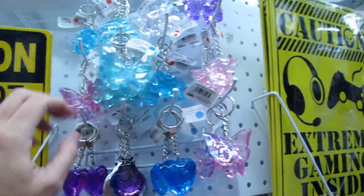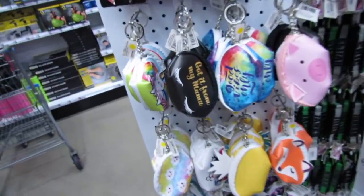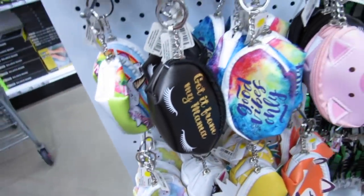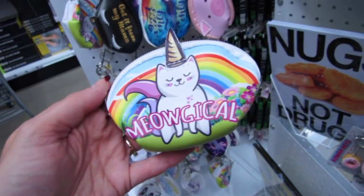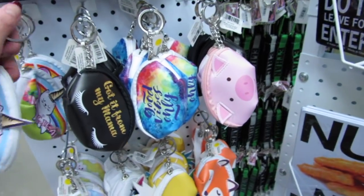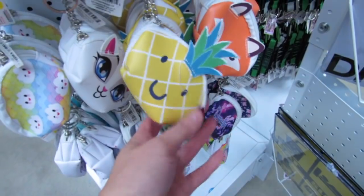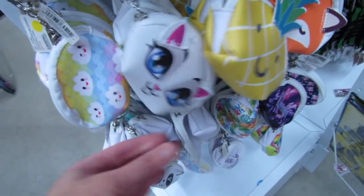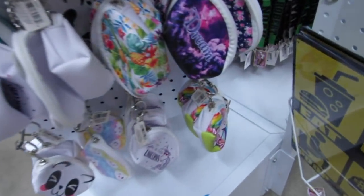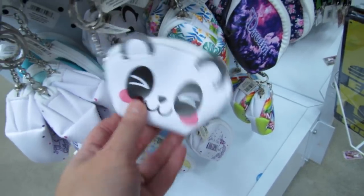Aw. Look at these. They have even more, and these are all either $2 or $3. They also have these cute little pouches, meowgical. I really like that one. That is $4. I think these are all $4. They have the pineapple. Oh, the kitty, the cute little kawaii clouds. Oh, the panda. The panda is really cute.